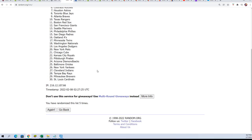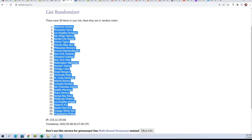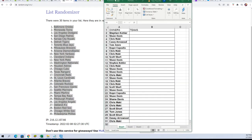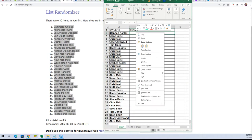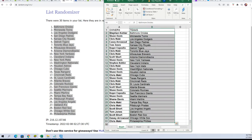Lucky number 7. Okay, so let's see what happens. White Sox, Red Sox, really big teams to have in here. Angels are the best team. We're looking for those variations that go for such big values. The Red Ink Autos, the Ohtani Autographs. Who's got LA?